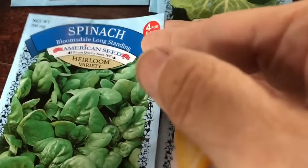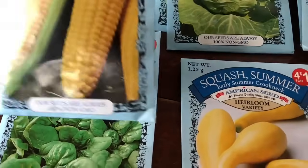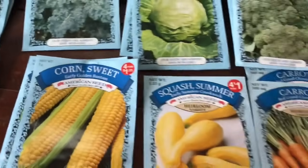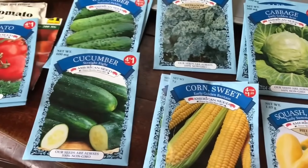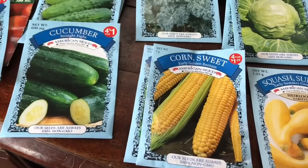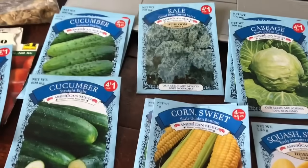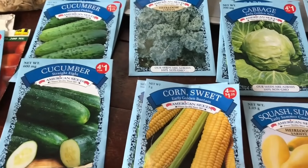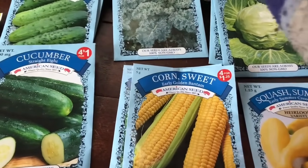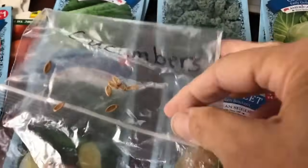Carrots, I planted those last year, didn't get one carrot. I also got some spinach this year, and I got some broccoli, which I tried to plant last year, nothing happened. And I got some corn this year. So I spent $1.25 on adding to the seeds that I already have, with a few things that I didn't have. I wanted to get some parsnip seeds. I saw them last year, couldn't find them this year. And then I have a few of my self harvested cucumber seeds that I'm going to replant.